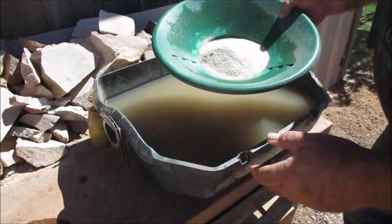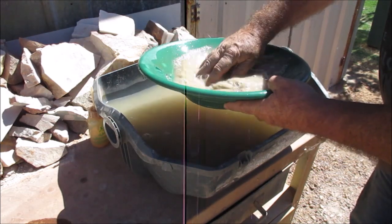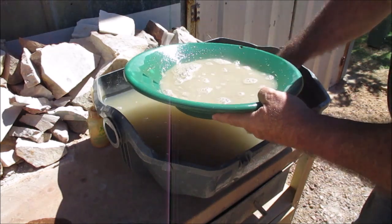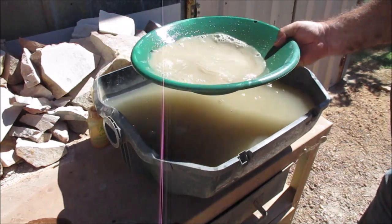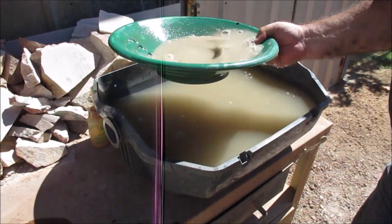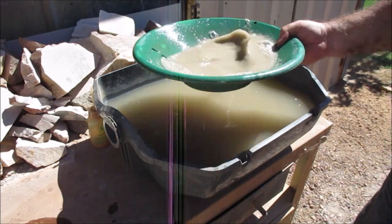Okay. Pan number one of sample number three. And that second sample I just did, yeah, there's gold in it. A lot of real fine specks. I counted about a dozen specks under the microscope. I took some pictures of some of the specks to show you guys, but just small, fine stuff. But I suppose it tells me that there's gold in that quartz rock.